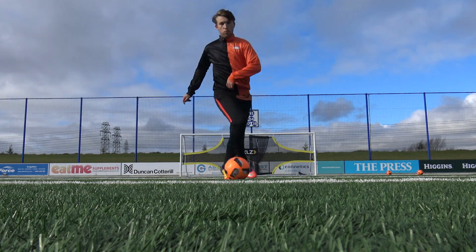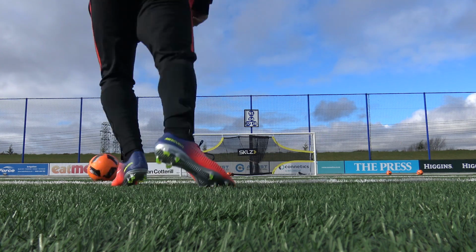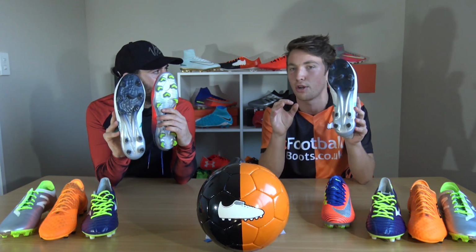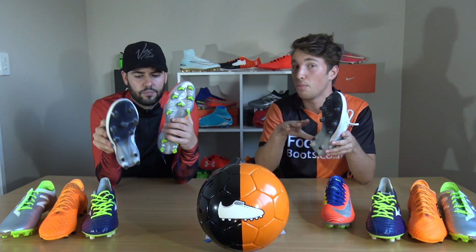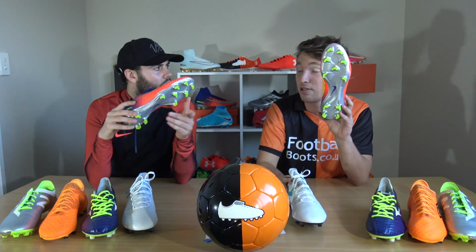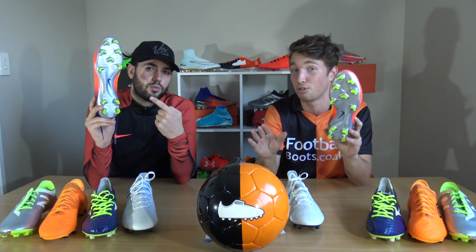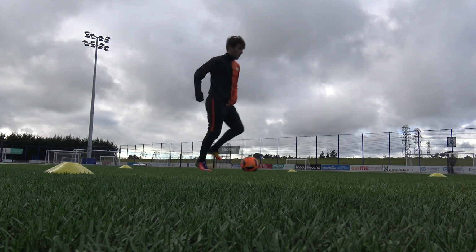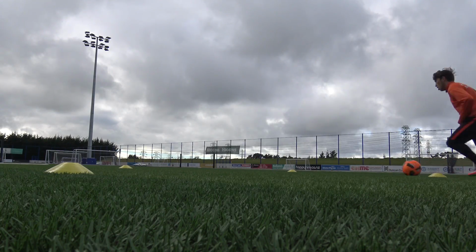So the stud configuration, on the Vapor we have chevron-shaped studs, and on the X we have conical-shaped studs. They're not fully conical, they're a little bit cut to give you a little bit more grip. But the Vapor's sole plate is unreal traction, like nothing else. Like you said, it contours to your foot, but the studs just grip. Your planting foot just gets stuck in the ground every time you plant it, you're not going anywhere.